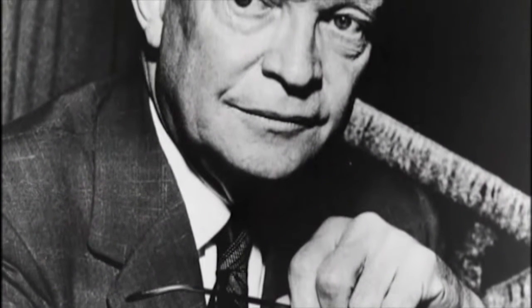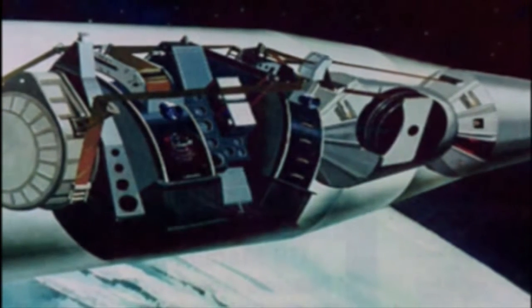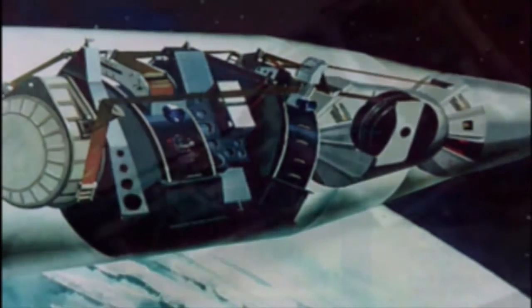Dwight Eisenhower's space legacy remains largely unknown. Just before he leaves office in 1961, the spy satellite he wanted, codenamed Corona, finally becomes reality. Corona begins a revolution in American intelligence gathering.